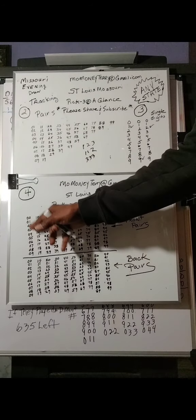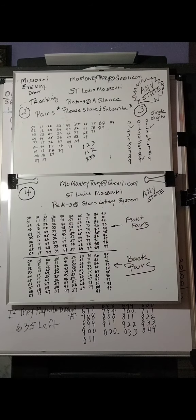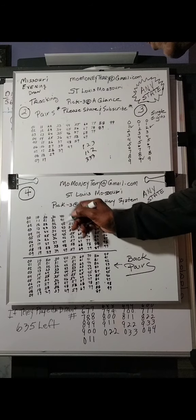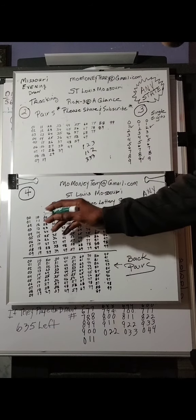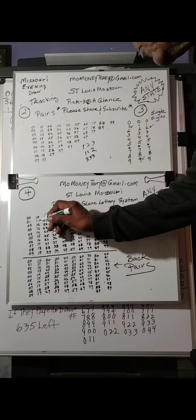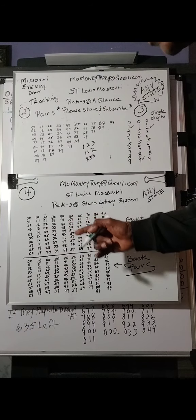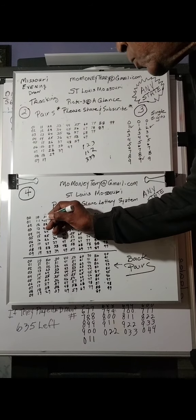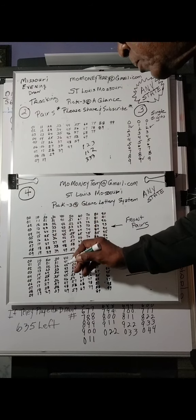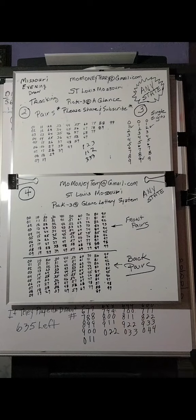Starting from January, you're always going to track your front pairs and back pairs. Don't take but a minute. Let's say for instance, I like 1, 2, 3 because it's easy for everybody to remember. You're going to do the 1, 2 on the front, and you're going to do the 2, 3 on the back right here. That's your number, 1, 2, 3.